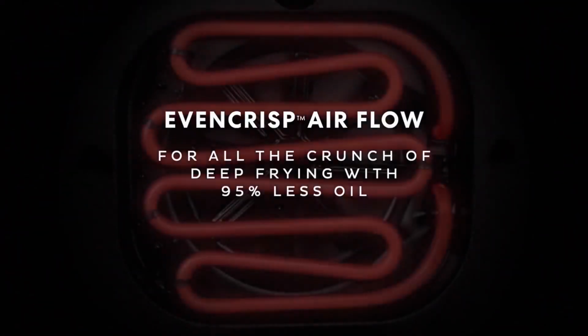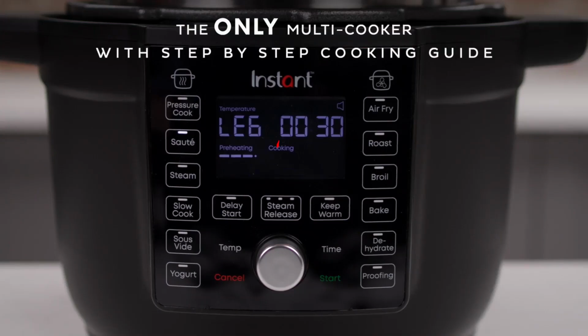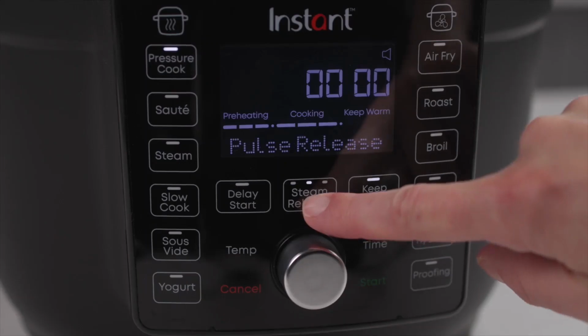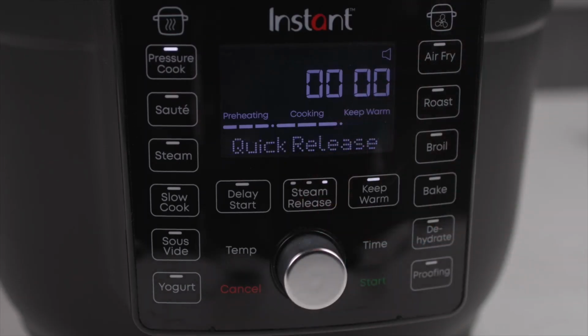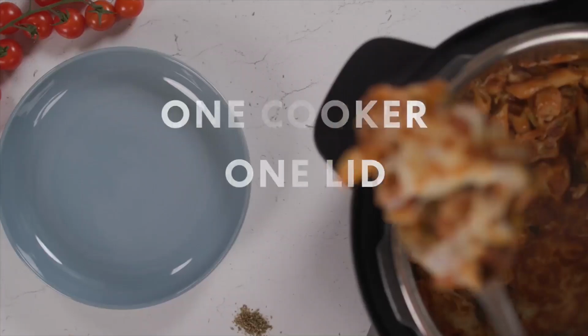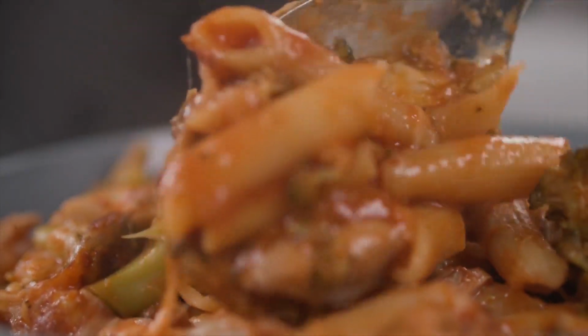through each step. The Ultimate's generous 6.5 quart capacity serves about 2 to 4 people, ideal for one-pot family meals, and safety is paramount. Featuring 11 plus backstops like overheat protection and an auto-locking lid, the LCD's steam release button reassures you when it's safe to open the lid, relieving the frequent pressure cooking anxieties.